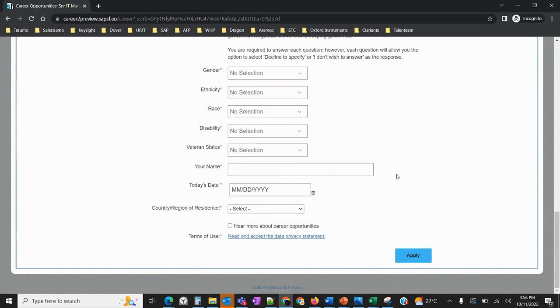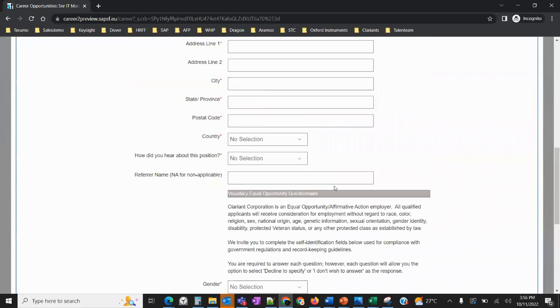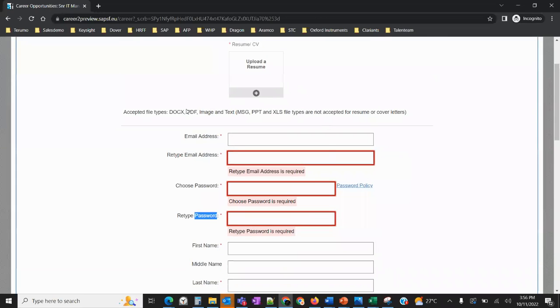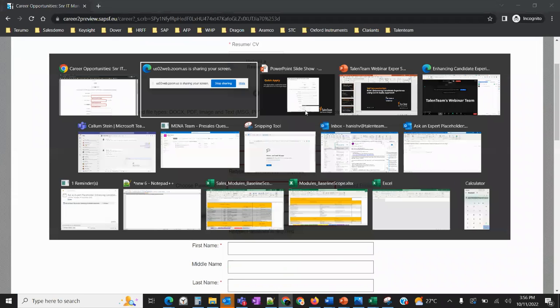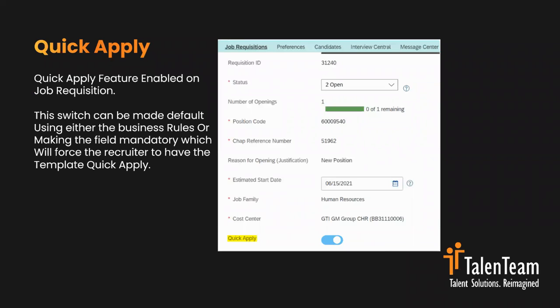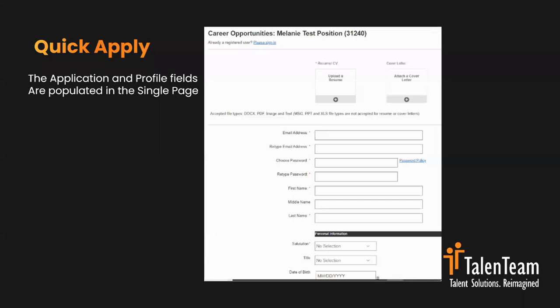So you just fill in the details and click on apply. With one click, you're just applying to the job, even without creating the profile. So this is how a quick apply job shows up on the website, and how it was enabled on the requisition by the recruiter is here. Cool. I think we are good about what quick apply is and how it works.